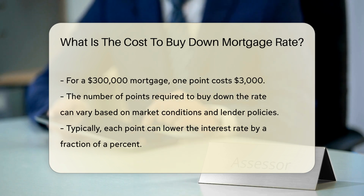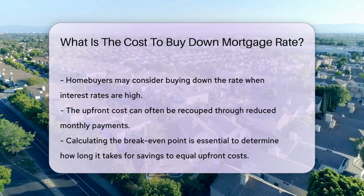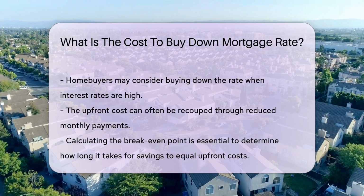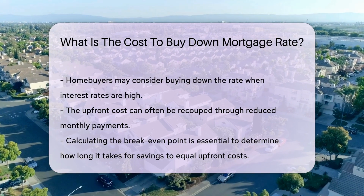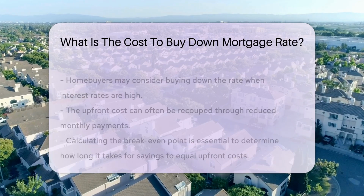The number of points needed to buy down the rate varies depending on market conditions and lender policies. Generally, each point can lower the interest rate by a fraction of a percent. Homebuyers may consider this option when interest rates are high. The upfront cost can often be recouped through lower monthly payments. It is essential to calculate the break-even point. This point indicates how long it will take for the savings from lower payments to equal the upfront cost.